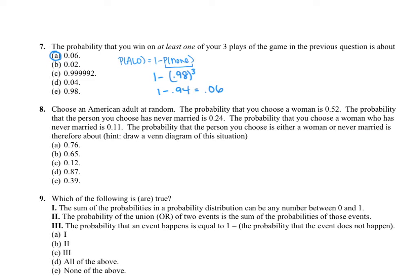All right, so number 8 says choose an American at random. The probability that you choose a woman is 0.52. The probability that the person you choose has never married is 0.24. The probability that you choose a woman who is never married is 0.11. We're trying to find the probability that the person you choose is either a woman or never married. So we're trying to find the probability of a woman or never married. So or means we're going to add. So we're going to find the probability that we choose a woman plus the probability that someone is never married.